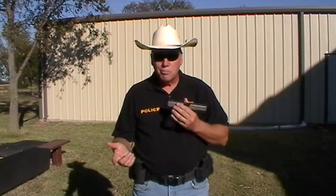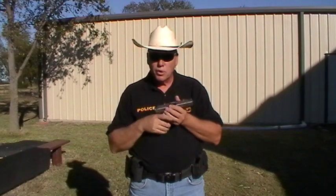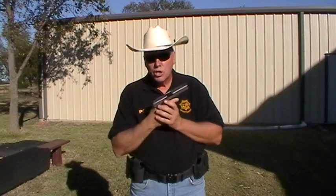Should I hit the mag release again? That may happen if you're fighting for your gun. You may lose a mag. And that's okay because you always know you got one in the chamber. So if a bad guy wants to come up and hit a mag release and drop your mag, you should know I still have one in the chamber and most guns will fire.